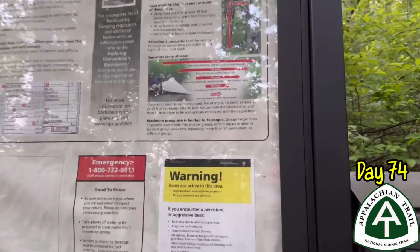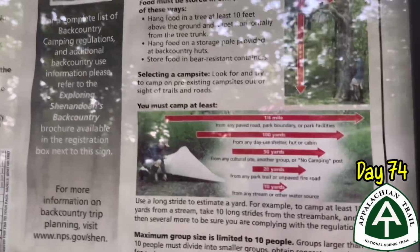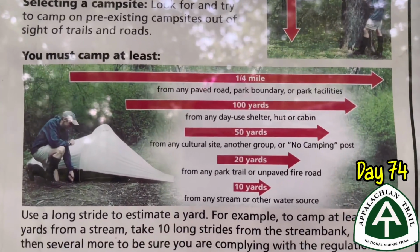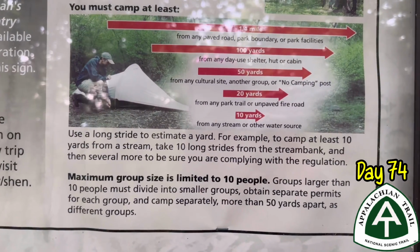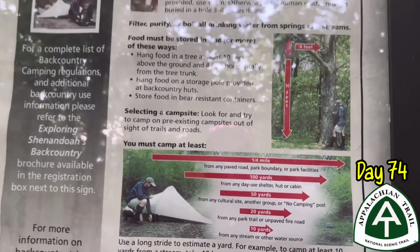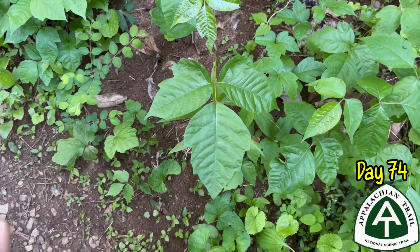And for those that are curious, you don't have to stay in shelters inside the park. These are the regulations for where you can camp. So that's good to know that stealth and dispersed camping are allowed in the park as long as you follow those regulations.